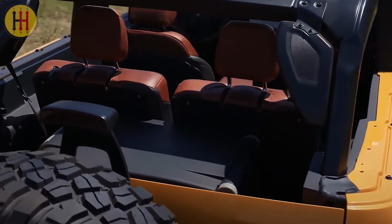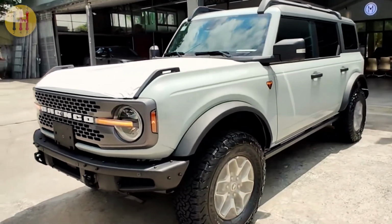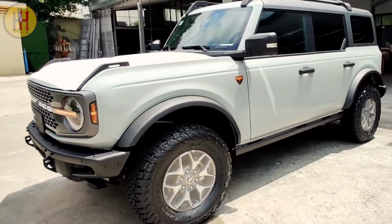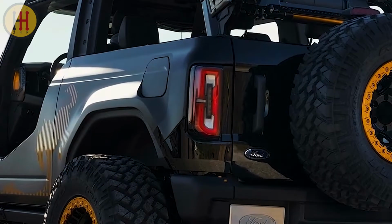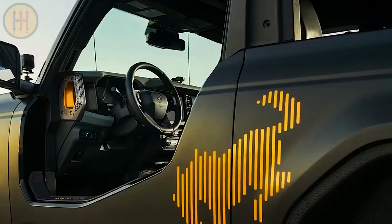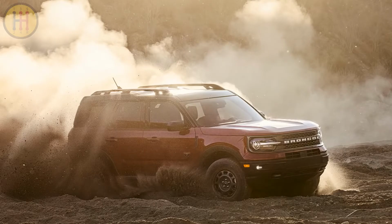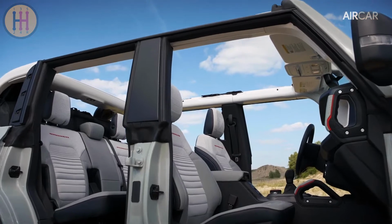Whether you opt for the 2- or 4-door model, its body is suitably boxy. The shape is a bit softer than previous generations, but it looks as rugged as any 4x4, but especially a Bronco should. Highlighting this is its bold grille, prominent fender flares, and chunky all-terrain tires. It's also available with a removable hardtop if you plan to have some fun in the sun.